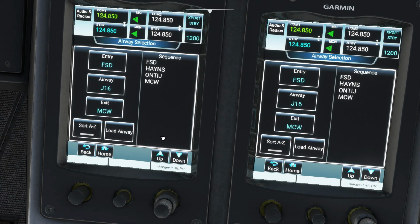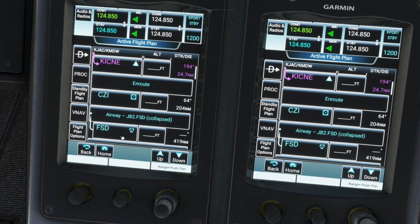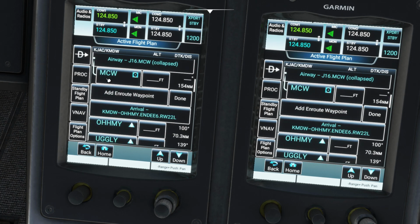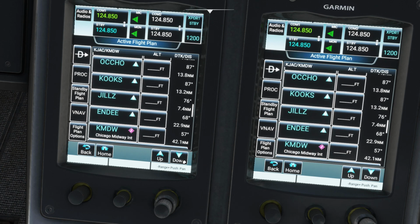And there it is. Load the airway. And then we're direct to OMI from there. So MCW to OMI. And then we begin our descent in our phases through here. Now we'll add all the restrictions that we see on the chart in here during the cruise. That gives us something to do. Alright, for now, that's pretty much the flight plan.